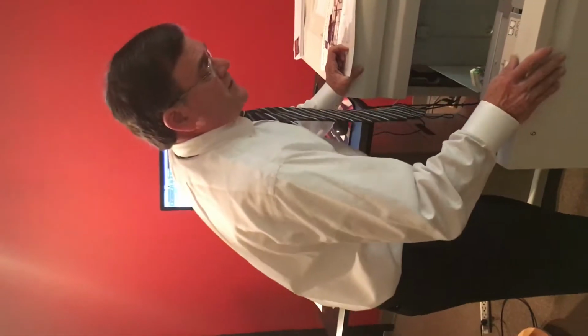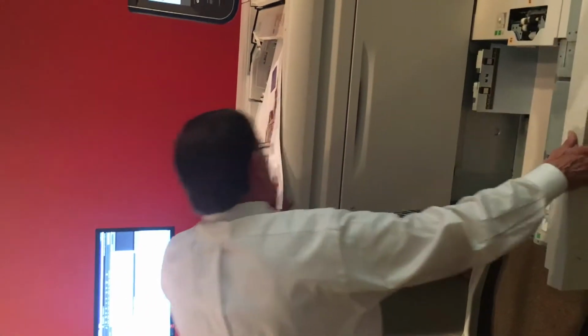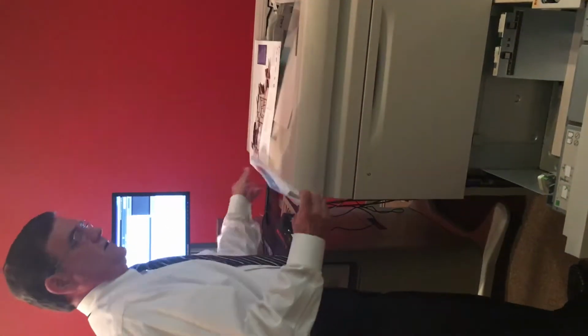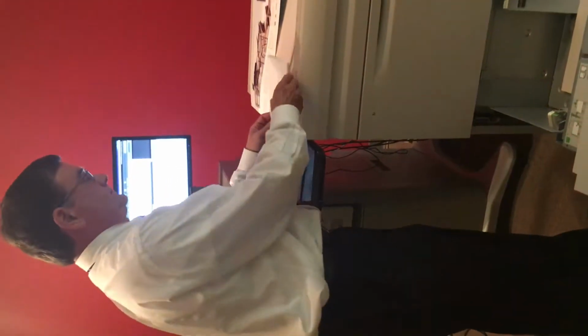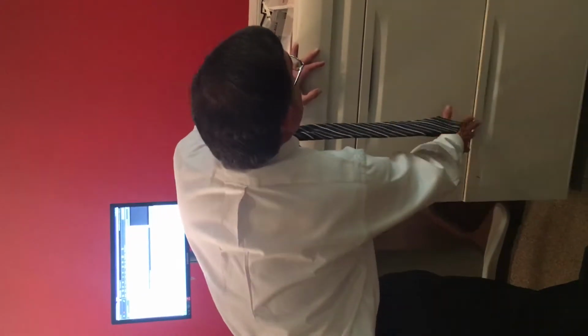This holds 2,000, as does this one. And it also has a modification for your envelopes if you want to feed envelopes out of it. Oh, that's cool. So you can put them in that tray? Absolutely. And that increases the amount that you can do at one time.